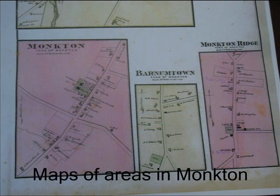On a side note, one region within Monkton was called Barnumtown. Perhaps this is because Mr. Barnum, who managed one of the mines in Monkton, was such a large employer.